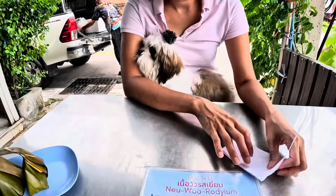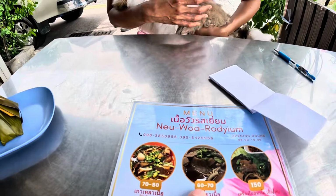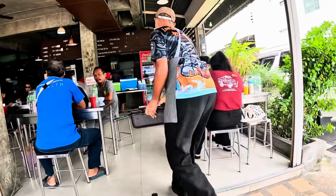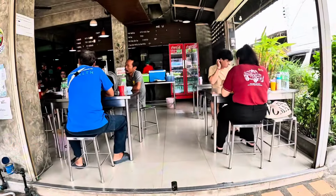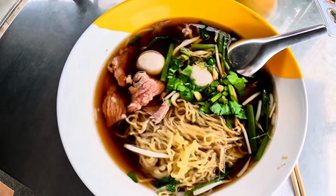So did you order the 60 baht size? Yes. So that's 120 baht. Water is free, yeah, they have water free. And also we can order bottled water for 10 baht. Well, they've got filtered water for free, self service, and ice up there. Cool. There they are, look at that.